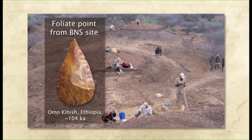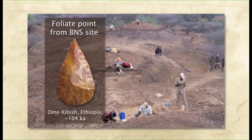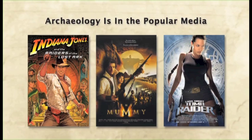Now, context refers to the place where the artifact was found and the associations between artifacts and other things in the same sediments: animal bones, other stone tools, other sorts of remains. Much of what archaeologists can say about past human behavior depends on knowing about context, which things were found together and which things were found apart. Without this information, all I can tell you is that this is a stone tool. But because I know this artifact was found at a particular site, the BNS locality in the Lower Omo Valley in Ethiopia, I can tell you it was made about 104,000 years ago by early Homo sapiens, and it was probably used as a knife or a spear point.